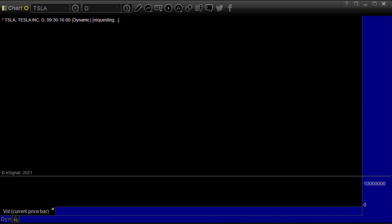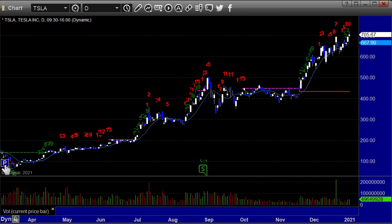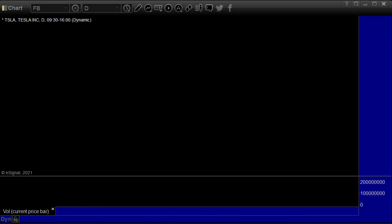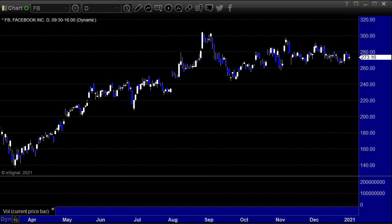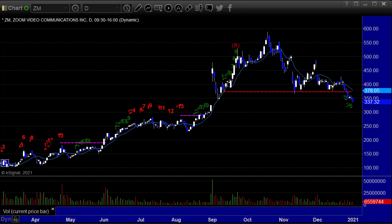Tesla up $10.89. That's a new closing high. Remember, projection mode shows the last candle, so now we're at 11. So you get to a 13 in 2 days here potentially on Tesla for a sell signal. Facebook up $1.29. Zoom closes down 16.08, breaking the lows and heading in to fill that little gap.